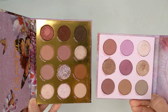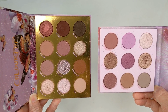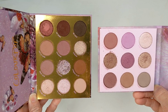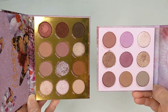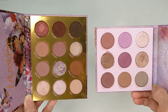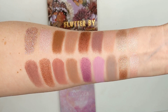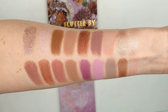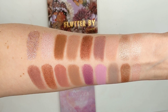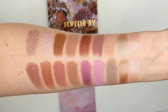And then the last comparison I have is the Flutterby palette. This one is also a fairly new release and has that same kind of color story again, but similar to the Making Mauves palette, I feel like it is a little bit more of a muted color story, with a little bit of those dusty pinks and purples. When I swatched these two out, I think the two shades on the right-hand side of your screen are almost spot-on matches for each other, but that's basically where the similarities ended. I think the rest of the palettes are pretty different from each other. The only thing they have in common really is that they have cool tones.